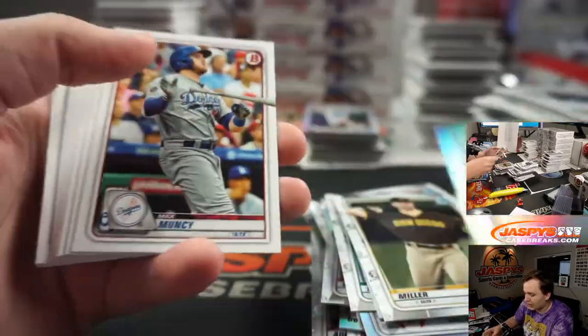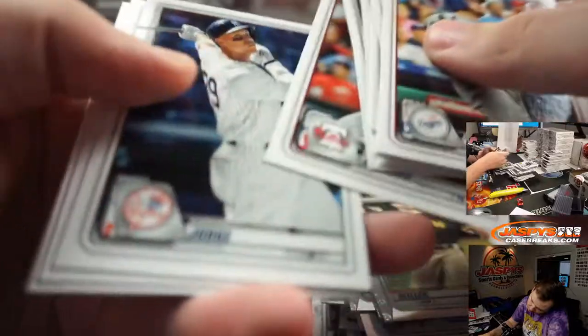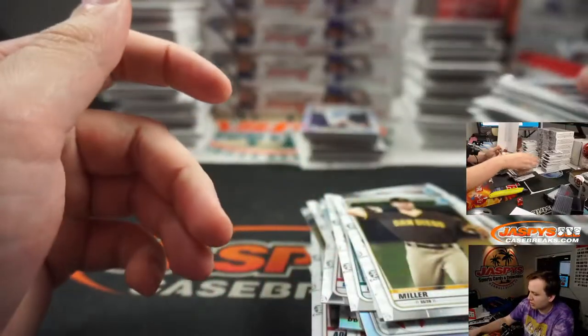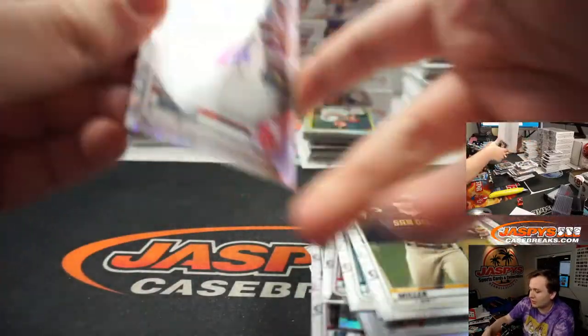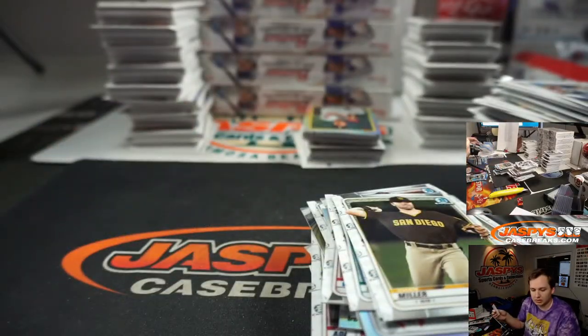Cal Mitchell to $4.99. Speckle auto for the Boston Red Sox. Brandon Howlett, number to $2.99. Boston Red Sox, Darren McKenzie.